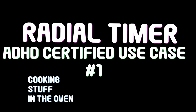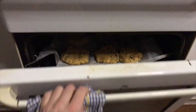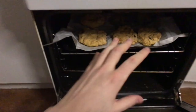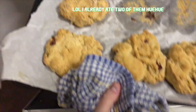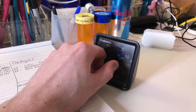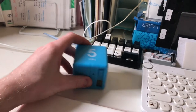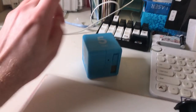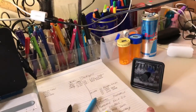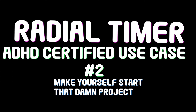The radial ADHD certified timer for cooking stuff in the kitchen and not burning it. While the ADHD visual timer won't prevent you from grabbing a 100 degree hot pan out of the oven, it can guarantee that you'll do it on time. To prepare a successful batch of unburnt scones, simply turn your ADHD visual timer to 10 minutes. For a bonus reassurance, flip your timer cube over to 5 minutes to remind you to check your 10 minute timer. In 10 minutes.